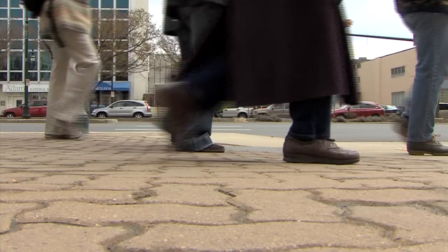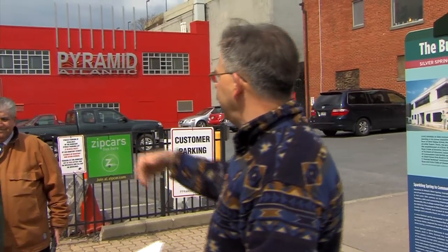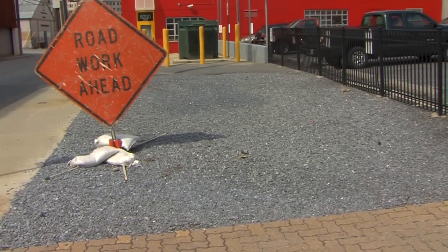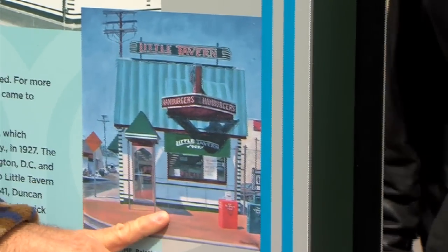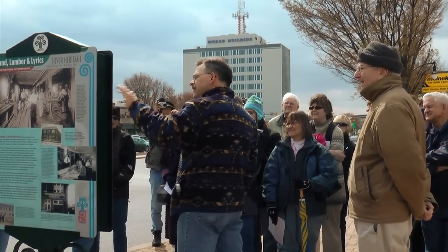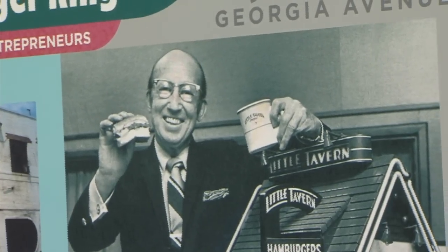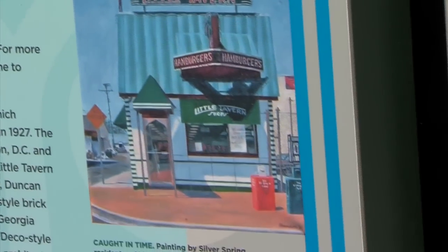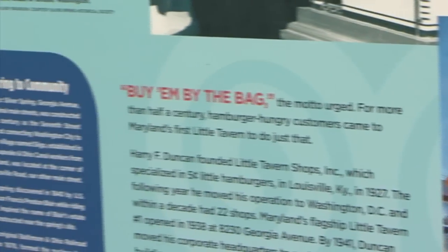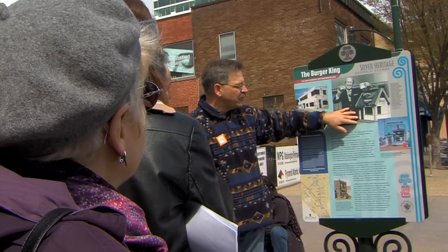We're now at the corner of Ripley and Georgia Avenue. On this corner that we're standing, right where the gravel is, that was the footprint of this building here, the Little Tavern hamburger shop. Harry F. Duncan was the founder of the Little Tavern hamburger chain. In 1928, he opened up his first Little Tavern hamburger shop on East Street. Within a couple of decades, there were almost 50 little taverns located in the Washington metropolitan area. So these became very, very successful, the Little Tavern hamburger chain.